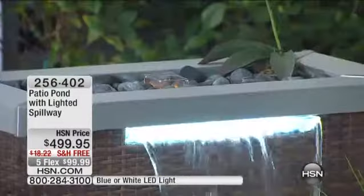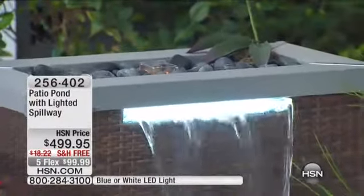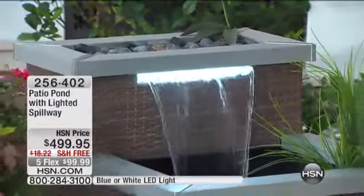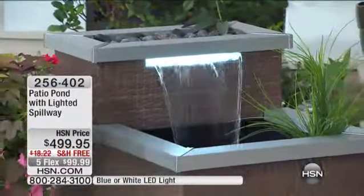It's a lighted spillway, as we're calling it. And Martin, how cool is this now? We are going to transform your space in less time than it takes to make dinner. You can create an elegant decorative retreat inside or outside.